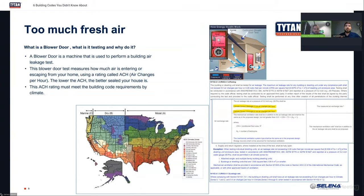So if we look at climate zones 0 through 2, I was misreading my own map here. Climate zones 0 through 2 are towards the bottom of the United States map. And those are going to be your warmer areas. So with warmer areas, you get a 5 ACH rating is what your new build would need to pass.